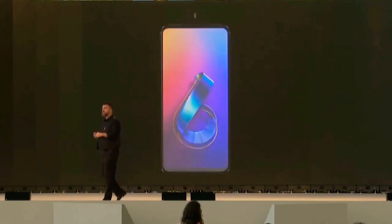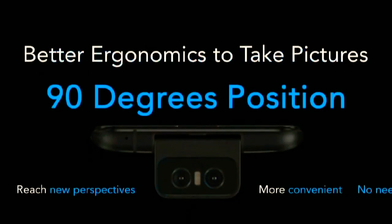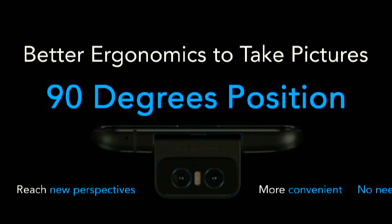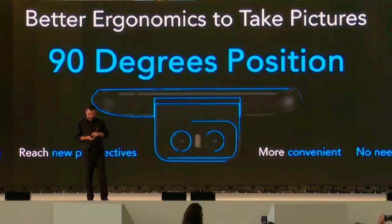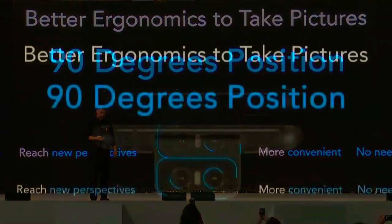Now, with Zenfone 6, you can set the flip camera halfway, just like 90 degrees, and have a more stable, more convenient, and, in my opinion, the best way to take pictures and record videos. To me, the amazing part of this camera is all the flexibility you may have with it. So we can do pretty much like this, and the camera will be halfway.